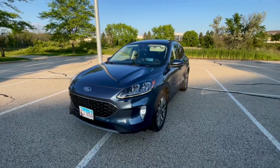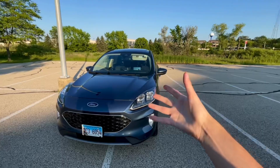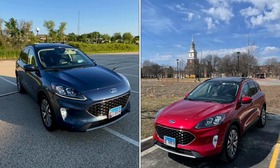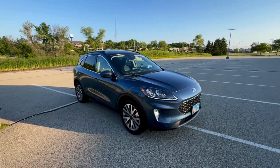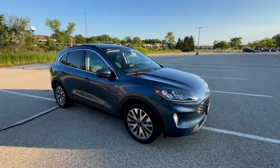Join me in checking out this 2020 Escape Hybrid in blue metallic. Elephant in the room, this is not my ruby red 2-liter Titanium. This, in fact, is a little different, kind of the other end of the spectrum. Instead of performance, you are getting efficiency and miles per gallon.